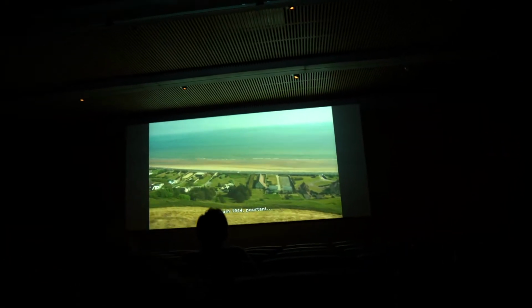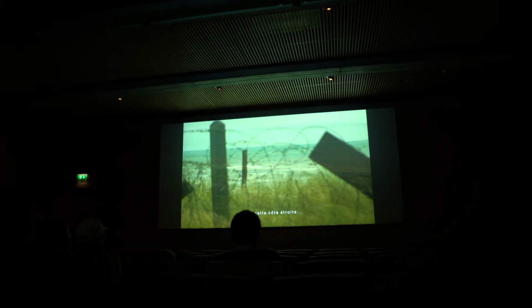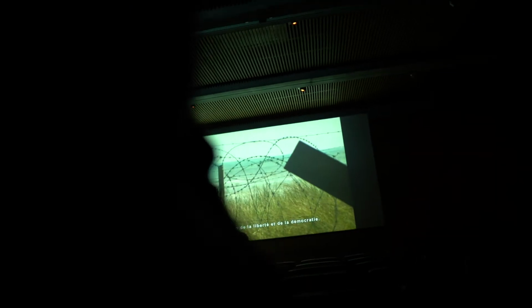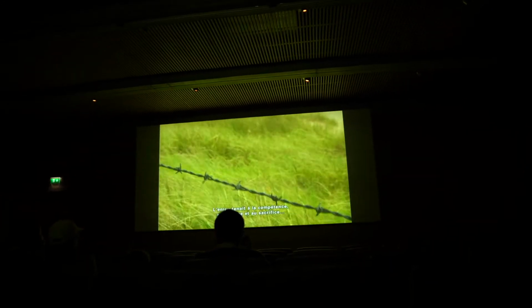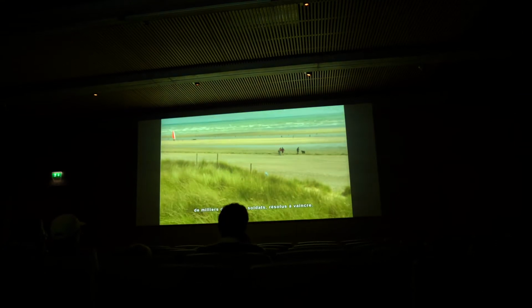But in June 1944, on this narrow coastline, the future of freedom and democracy was at stake. The outcome would depend on the competence, courage, and sacrifice of thousands of embattled men struggling to seize it.